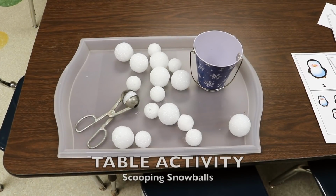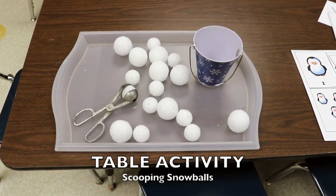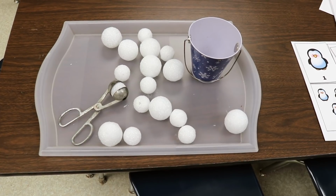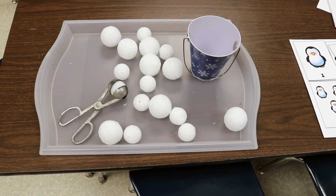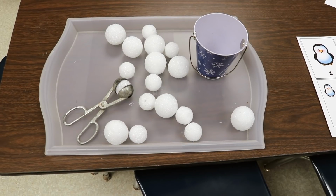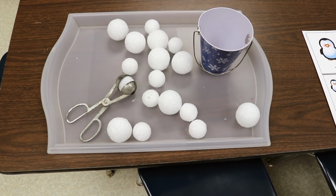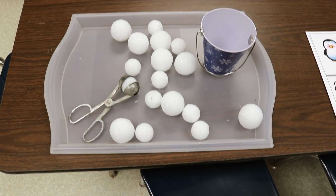One of our table activities is going to be scooping snowballs. I found these styrofoam snowballs, and I happen to have a melon ball scooper. So they can use that to pick up the snowballs, and then they can put them into the pail.